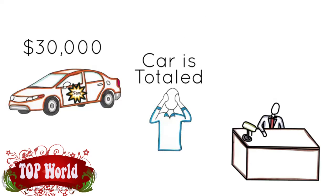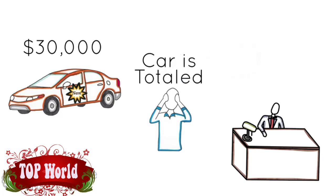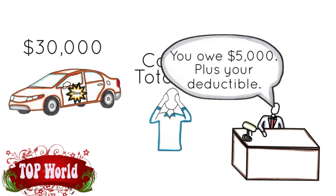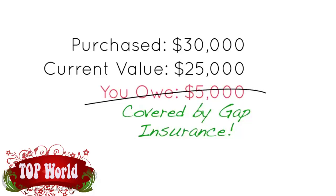If your totaled car is worth $25,000 at the time of the accident, you'll be left holding the bag for $5,000, in addition to any deductible you may have to pay if it's an at-fault accident. The purpose of gap insurance is to cover the gap between current market value and whatever you still owe. Gap insurance isn't always a great deal, but it can be very effective for lessors or drivers who still owe a lot of money on a new car.